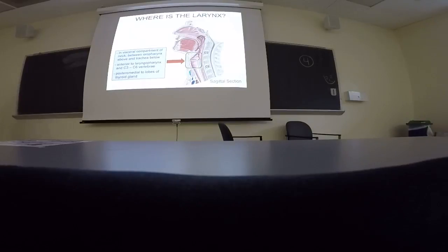I think you've all seen it by now, because when we dissected the neck, you found this thing up front. It's in the visceral compartment of the neck. It's between the oropharynx above and the trachea below. It's anterior to part of the pharynx, between about C3 and C6, and it's behind the thyroid gland. So when you opened up the neck and you saw these thyroid glands, the larynx was basically behind them.